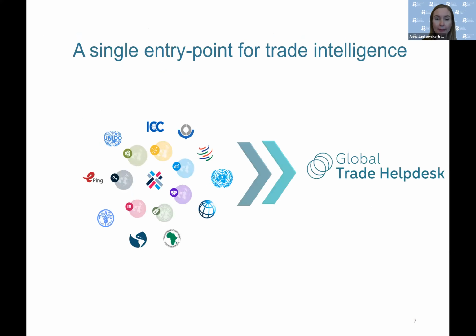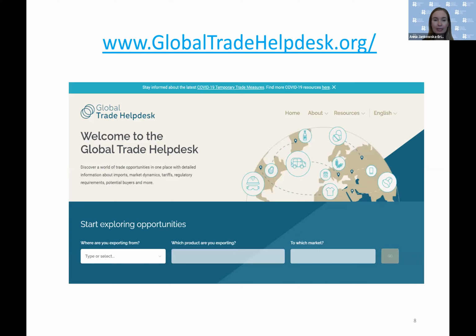So this is why we were working together with 11 partner agencies, really trying to join forces to make life easier for businesses, to make sure that the information that was once scattered across 14 different databases is now accessible in one place. And we're working with UNCTAD, WTO, the ICC, the World Bank Group, the African Development Bank, the Inter-American Development Bank, the World Customs Organization, among others. It's really a joint collaborative effort. And working together, we've put together the globaltradehelpdesk.org.